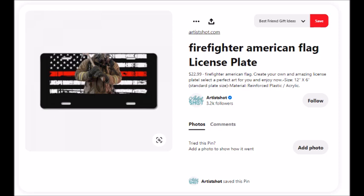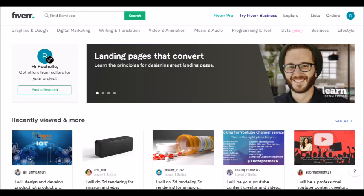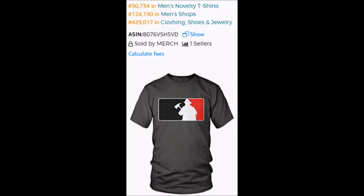Reach out to license plate suppliers and ask them the format needed for the artwork for the license plate. And once you find a design, head over to Fiverr and find the graphic designer that can provide you with the design needed for the supplier. Another source of inspiration is to look at t-shirt designs. I typed in firefighter t-shirt on Amazon, and here's a really nice design that may be a goodie. There's many t-shirt sites you can scour for design differentiation.